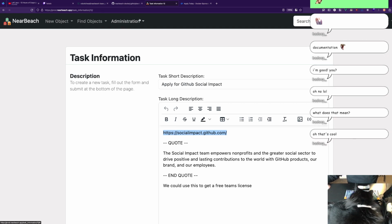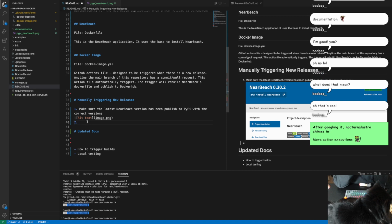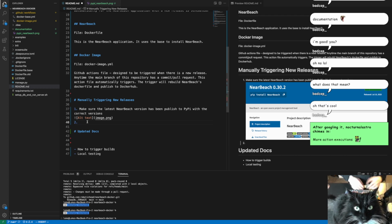We're applying for a lot of things left, right, and center at the moment. So yeah. All right, make sure the latest NearBeach version has been published to PyPI with the correct version. More action executions, yes, that would be great. In about a couple of months I will review, because I think at the moment we've got the Docker base being built on Monday, Wednesday, and Friday. In a couple of months we'll review that and be like, all right, we've had this many libraries update between this much time, and hopefully we can justify doing it that many times a week. Or if we need to do it more.